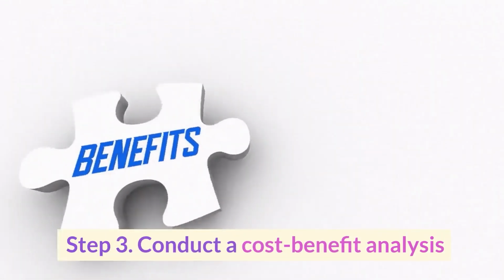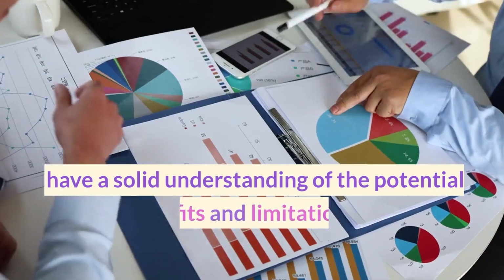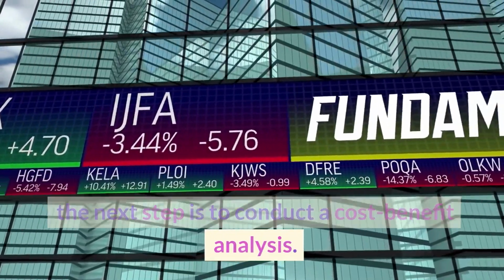Step 3. Conduct a cost-benefit analysis. Once you have identified your business goals and challenges and have a solid understanding of the potential benefits and limitations of AI, the next step is to conduct a cost-benefit analysis.